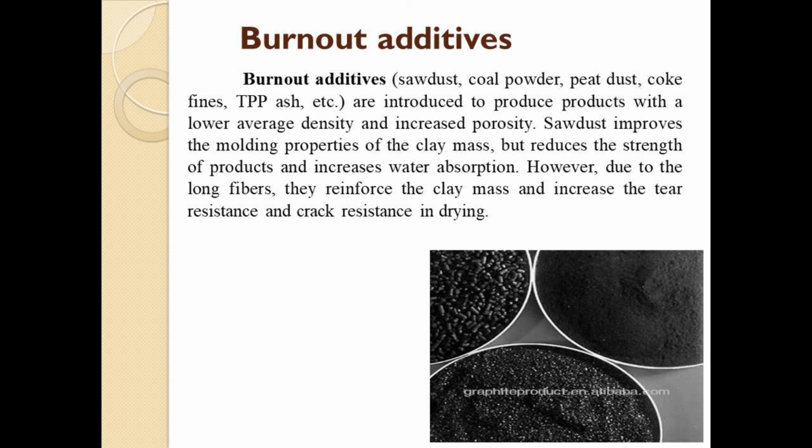Sawdust improves the molding properties of the clay masses, but reduces the strength of products and increases water absorption. However, due to the long fibers, they reinforce the clay masses and increase the tear resistance and crack resistance in drying.